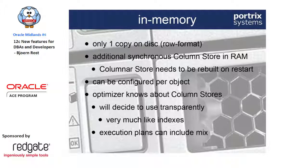Cool thing is, there's not much you have to do from an application point. So this is purely something that the DBA can do. A DBA can put an object into the column store by saying alter table in memory and setting a size for the in-memory region. And the optimizer knows about the column store. It knows about which objects are in there and if they are in there. And to the optimizer, this is just another access path.